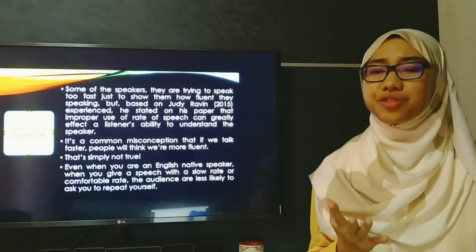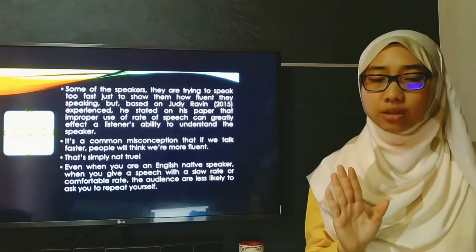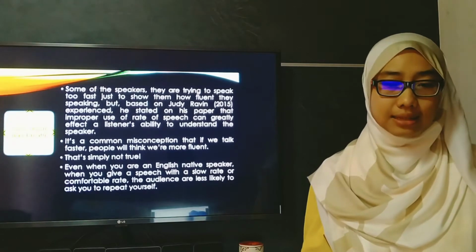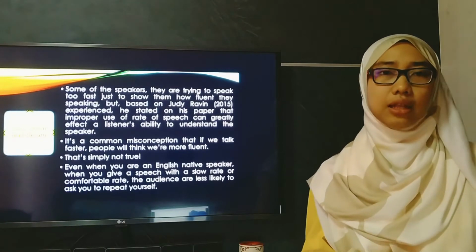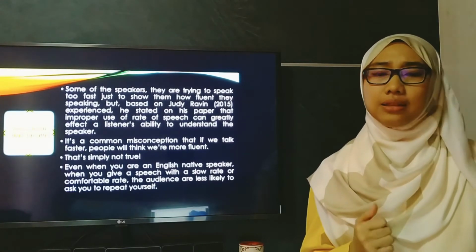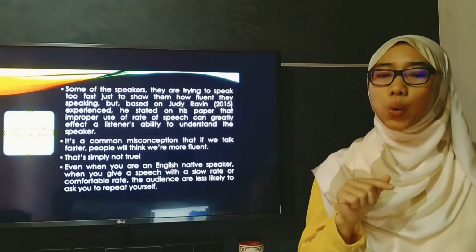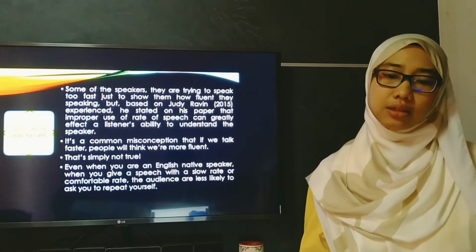Some speakers try to speak too fast just to show how fluent they are. But based on Judy Ravin's experience, he stated in his paper that improper use of rate of speech can greatly affect a listener's ability to understand the speaker. It's a common misconception that if we talk faster, people will think we are more fluent. That's simply not true. Even when you are an English native speaker, when you give a speech at a comfortable rate, the audience is less likely to ask you to repeat yourself.